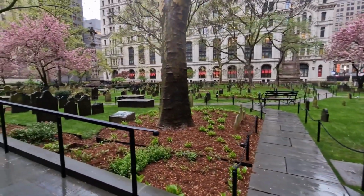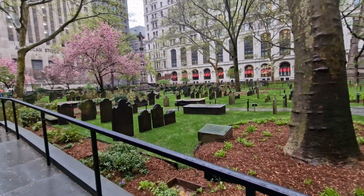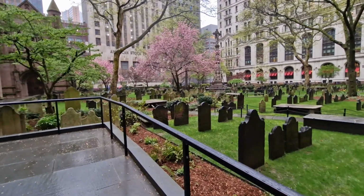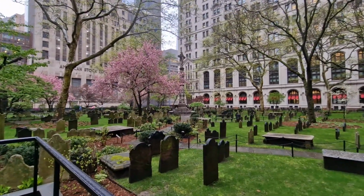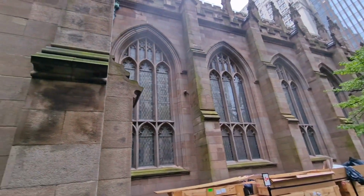So Trinity Church was the tallest building in New York City when it was completed in around 1846. But the surrounding stones are even older than the church, many dating back to the 17th century. So I think this is about the third or fourth church we read on that plaque on this site.